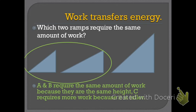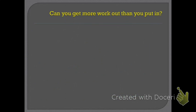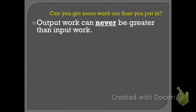Okay, who hasn't read yet? Kara. Your turn. Output can never be greater than input. Why do you think that is? Think about what output and input mean. Who does the input? You or the machine? Wyatt? Who does the input? You. You are the input. Who does the output? The machine. Why can the machine's amount of work never be greater than yours?